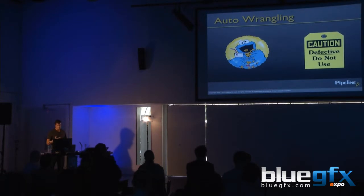And we came across two common scenarios. The first is the Cookie Monster scenario. You have a render blade that is either out of swap, or it has a bad memory module, or there's just something wrong with it. It can't see a network path. And every frame you send it, it fails.